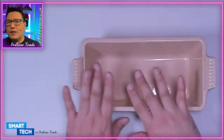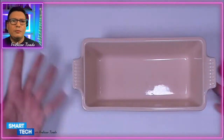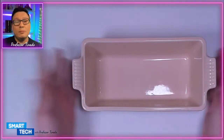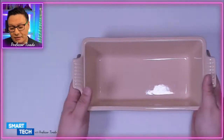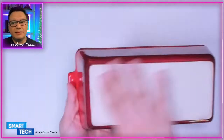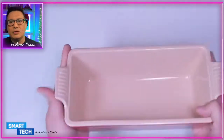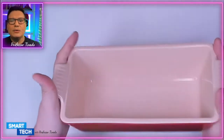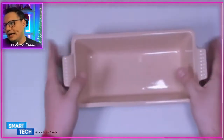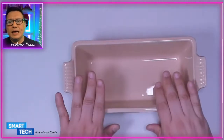So again, if you're thinking about specifically making some sort of loaf of bread or maybe even a small lasagna or something of that sort, or pasticcio for the Greeks that are out there, which is kind of like lasagna, then this is something else to consider. This is not something you put on top of the stove. This definitely just goes into the oven. You can also put this in the freezer. You can put this in the microwave, but you cannot put it on top of the stove, in case you were thinking about picking something like this up. And again, this is right now available for $39.99.